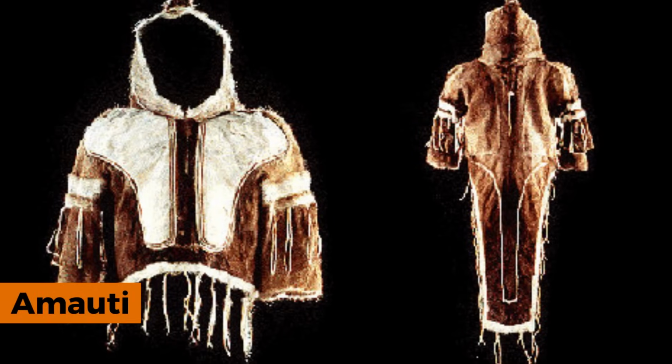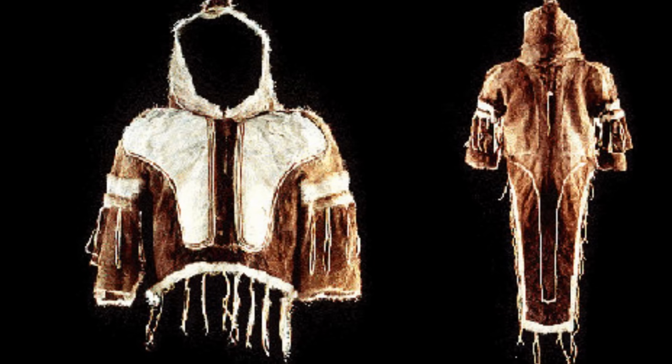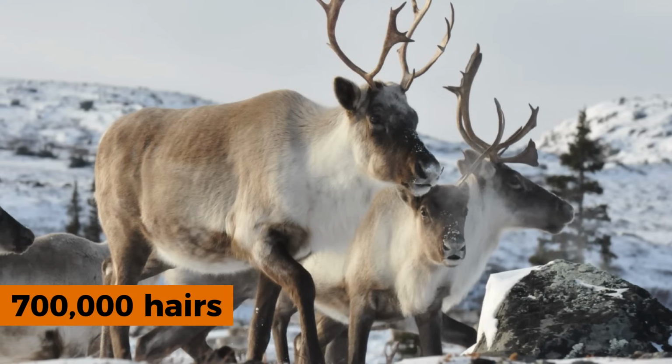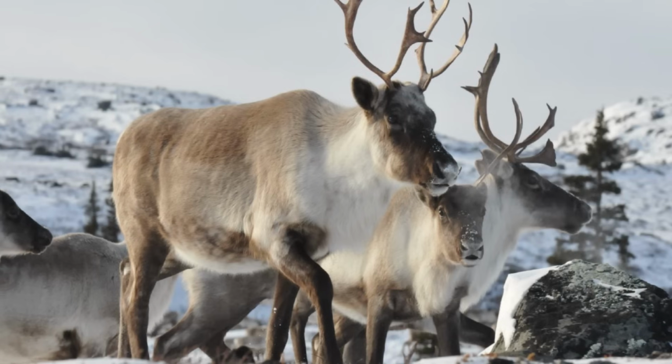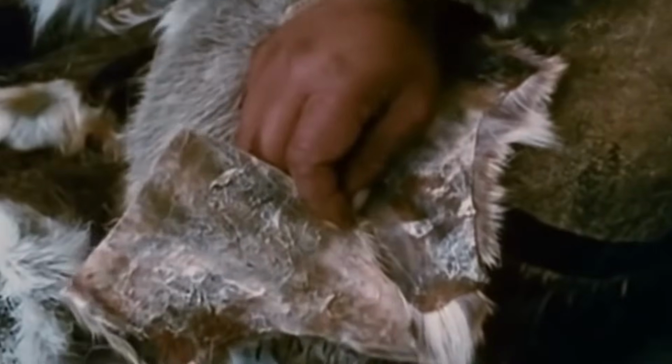The classic parka, known as an amauti, uses multiple layers of caribou fur, with the hollow hairs trapping warm air close to the body. One caribou hide can contain more than 700,000 hairs per square inch. That's like wearing the world's warmest, most exclusive sweater. These clothes work through a simple yet brilliant layering system.